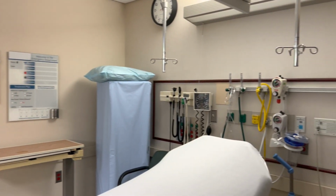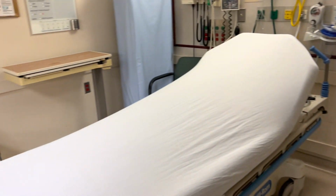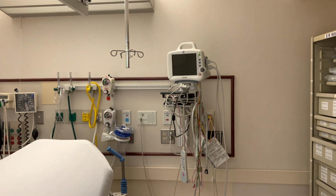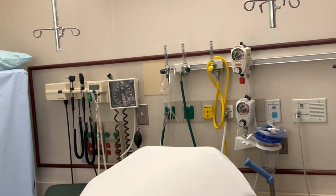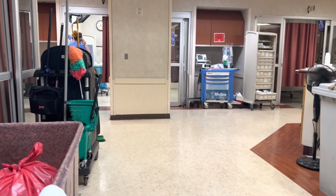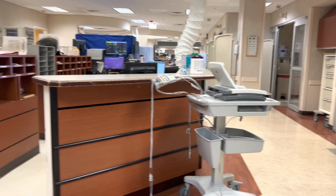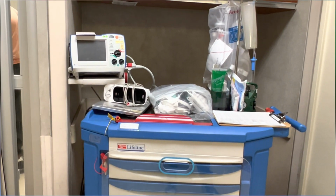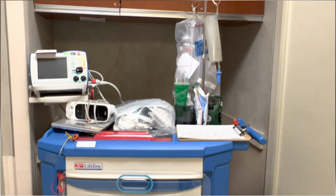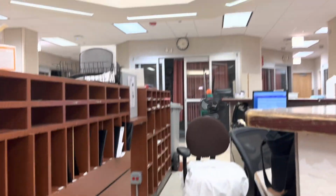Let's go. So this is how a basic emergency medicine room looks, with all the equipment, medications, drugs, syringes, with a lovely bed and all. As you can see, the blood pressure machine is also there. And this is the hallway area, the main area of emergency medicine where the nurses sit, also known as the nurses station, and that's where the nurses keep all their equipment, syringes, bandages. And this is for pediatrics, for kids.